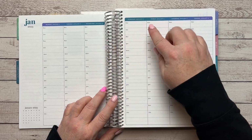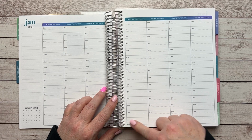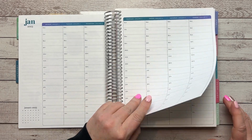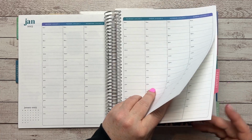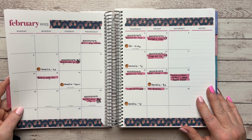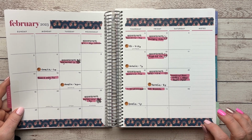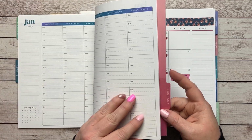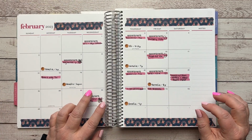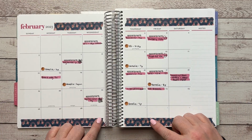So you can just kind of see, it goes from 6 a.m. to 7 p.m. and then you have a blank area at the bottom. So what I did is kind of the same as in the A5 Daily Duo. I did the monthlies because I might go back and pull these pages out just because they're extra. Don't really need them. Again, I just used some washi tape.